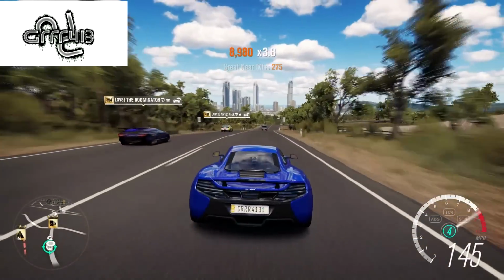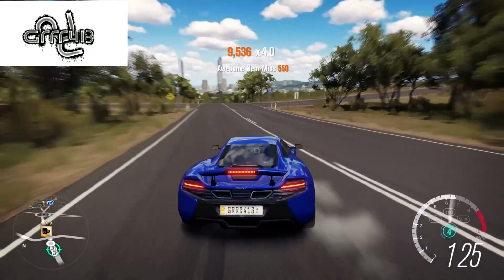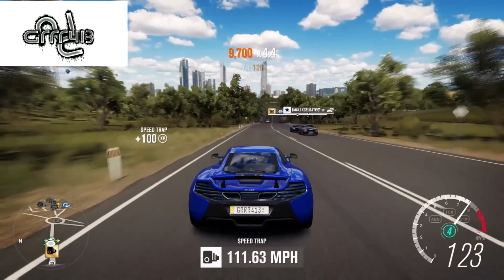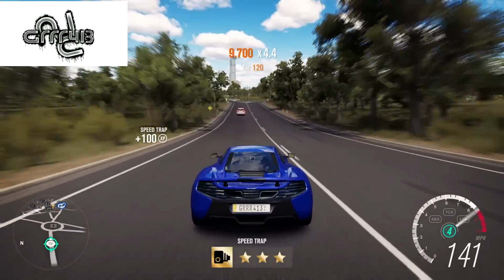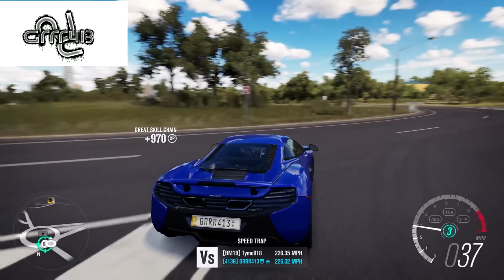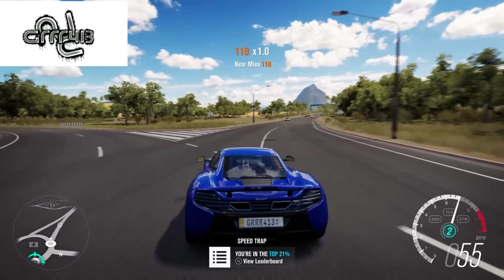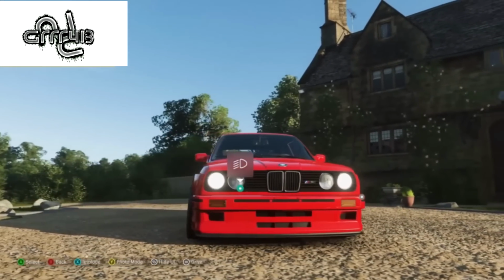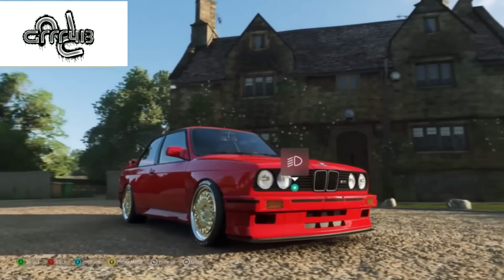Another thing that they talked about was brand new houses coming to Forza Horizon 4. We've talked about this in the past, that there are going to be new houses that you're going to be able to purchase in Forza Horizon 4, and they talked about a couple of the ones that are available. The first one being the Gables. Now, this is going to be a free house that all players get at the start of the game.